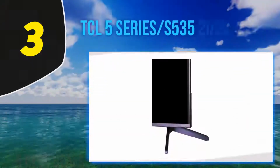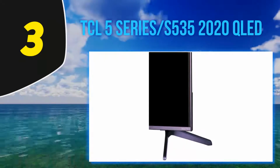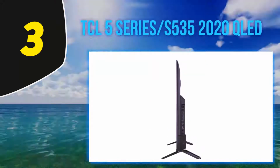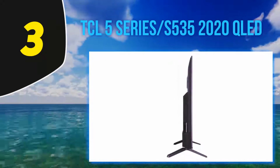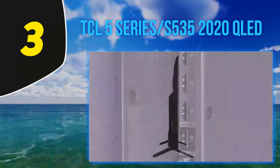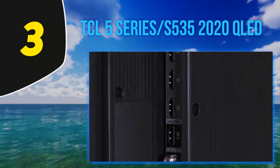Halfway through my list, number 3, TCL S5 Series S5 2020 QLED. If you prefer a budget-friendly 4K TV with the easy-to-use Roku TV, then check out the TCL S5 Series S5 2020 QLED. It doesn't get as bright as the Hisense H9G, but it displays a much wider color gamut and has significantly improved gradient handling.